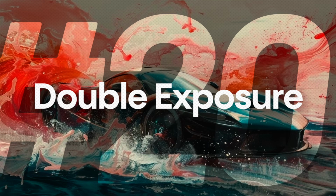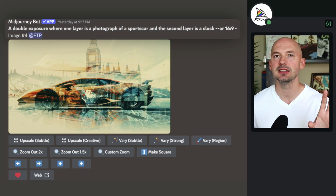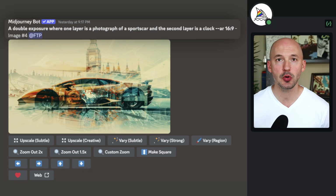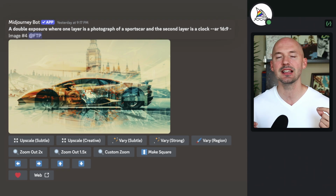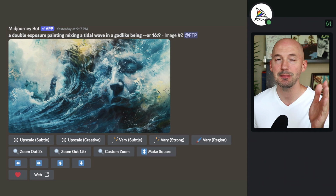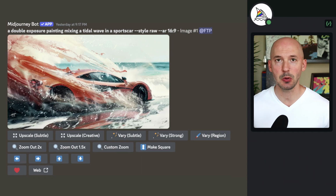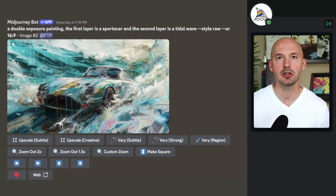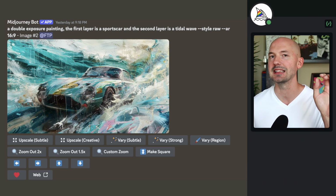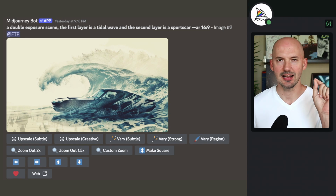Tip number 20. I think you could try prompting for double exposure, but also mentioning what you want to see inside of the image. Like this prompt, double exposure, where one layer is a photograph of a sports car and the second layer is a clock. You can choose any subjects or settings that you want. Maybe a painting mixing a tidal wave with a godlike being. Or a tidal wave in a sports car, style raw. Look how cool that picture is. Maybe you want to switch up the order and say the first layer is a sports car and the second layer is the tidal wave. Look how gorgeous that is. Oh, okay, I like that one a lot.